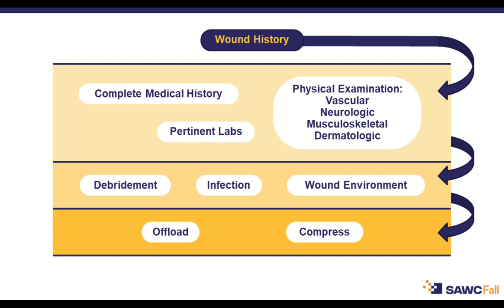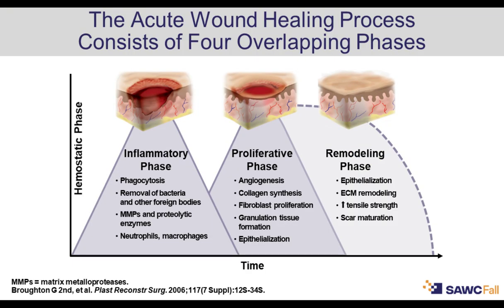So either way, it works out for me, right? Okay, so we do all that kind of stuff, and the wounds are supposed to heal. They're supposed to go through a normal healing process, and it's 3 overlapping phases. And these phases can be exhausting to look at, and so just listen with me for a second here.